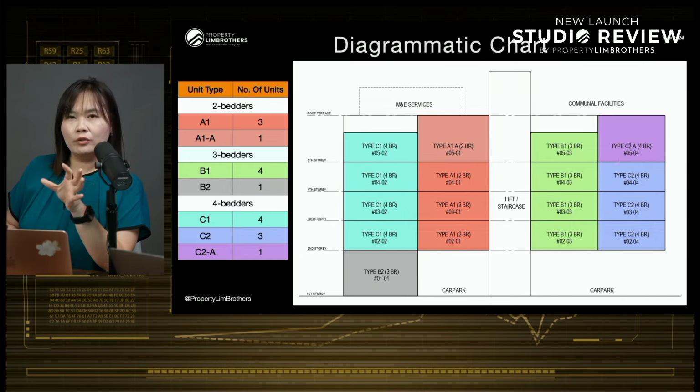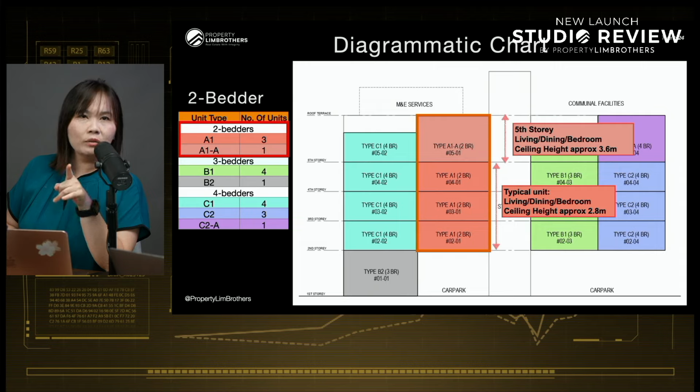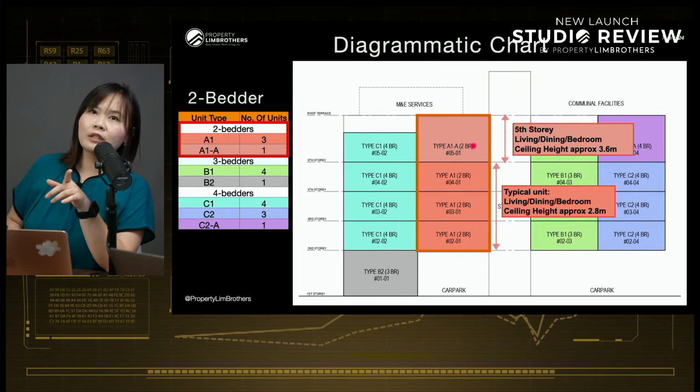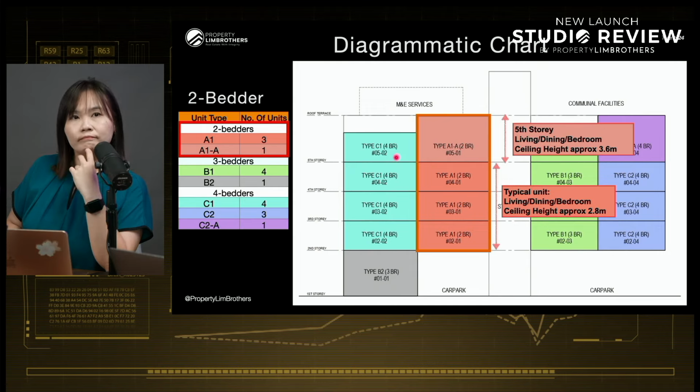From here, you can't really tell. I think you have to look at a top view to see how the layout is like. One interesting thing to note is that for the 2-bedder unit on the top floor, you get a slightly higher ceiling in the living, dining and bedroom area. For your normal units, it's the standard of about 2.8, but for the fifth floor, the approximate estimate is about 3.6 meters. Likewise for the 4-bedder as well.